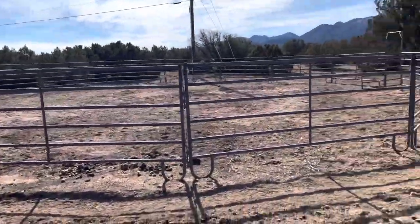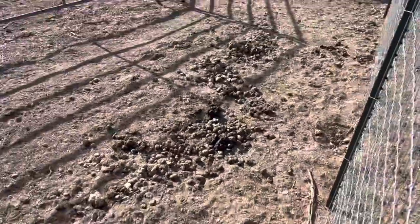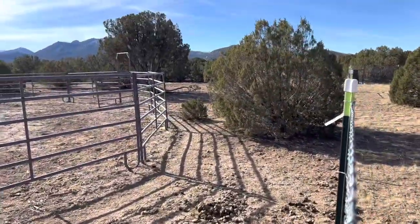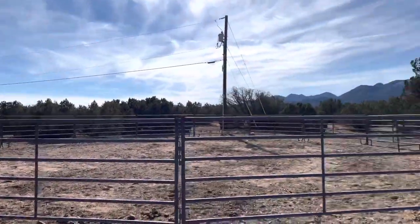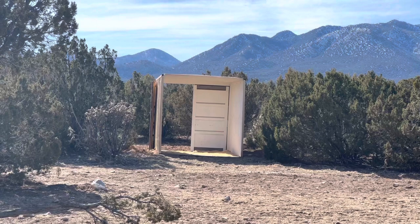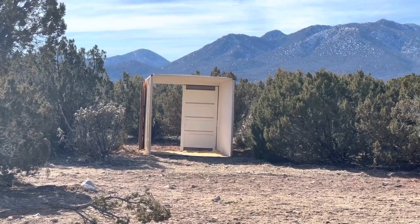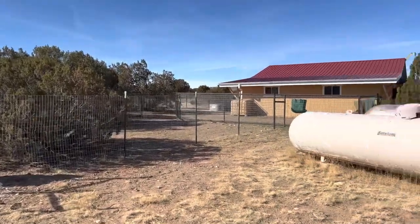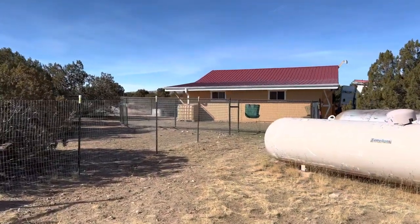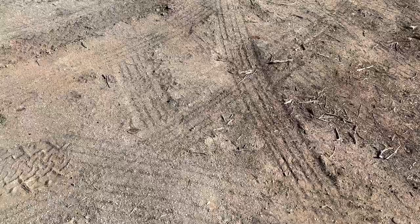Mom's corral. A lot of road apples. Just gonna have to get someone out here to clean that up. Blech. Where are the horses at? Container over there for the horses when it's raining and they need a break. They've also got their own stable over here. And the missile silos. Just walking around here.